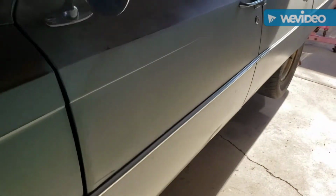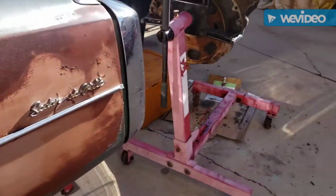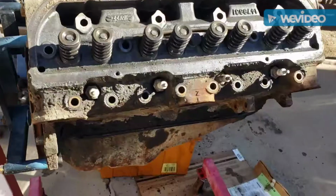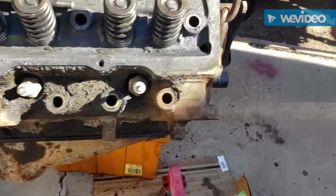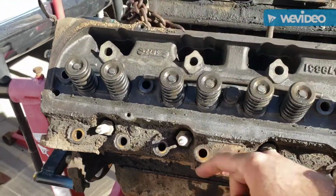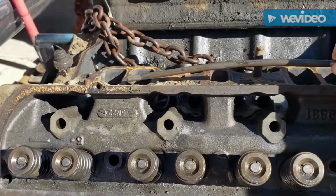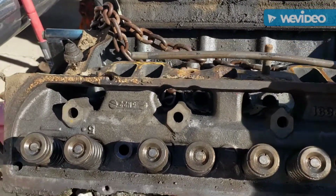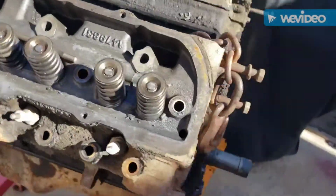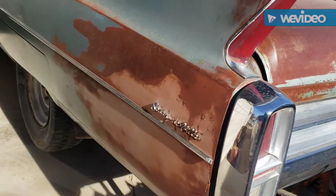The plan was to run it with all the original drivetrain, and when I started running a compression check on the motor, I realized I had zero compression out of this cylinder here. And when I started tearing into it, this is what we found. So the next logical choice is obviously an LS swap, not try to fix what's here.